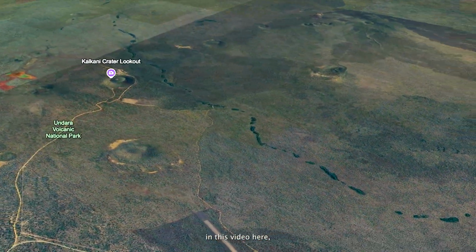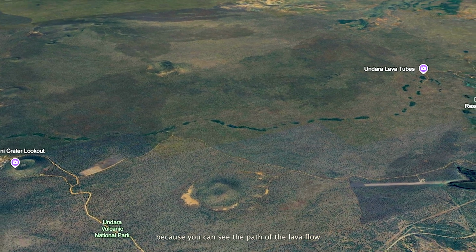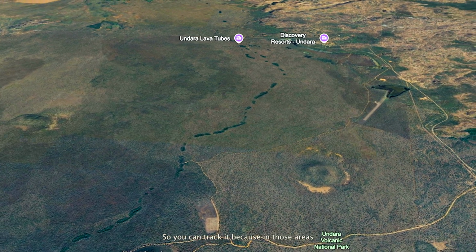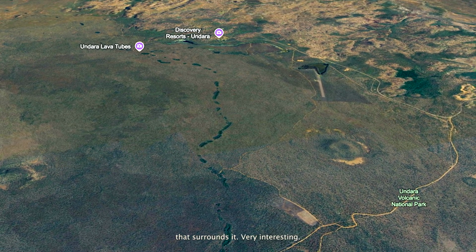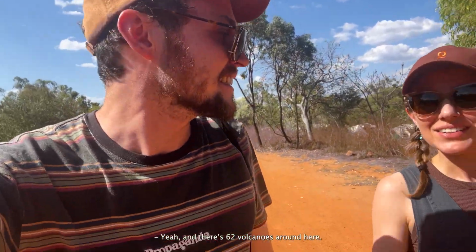Yeah, I need to figure out how to get a satellite picture in this video here because you can see the path of the lava flow based on the greenery in an aerial photograph. So you can track it because in those areas is tropical vegetation as opposed to the savannah desert that surrounds it. Very interesting. Yeah, there's 62 volcanoes around here. 62 volcanoes in the Undara National Park. I did not know that coming in. Amazing.